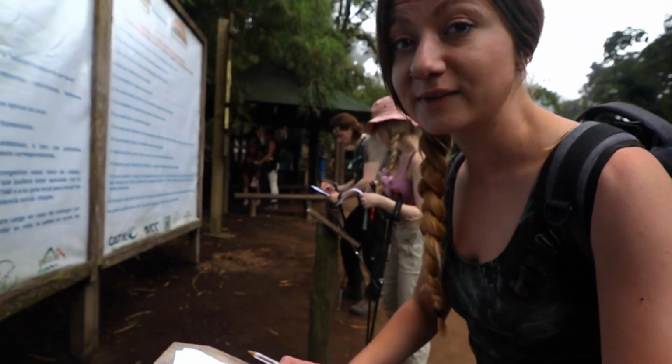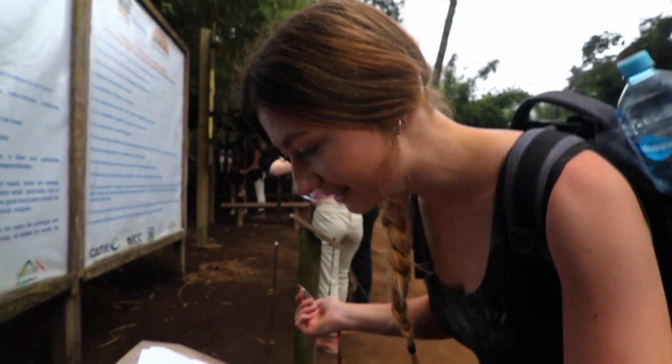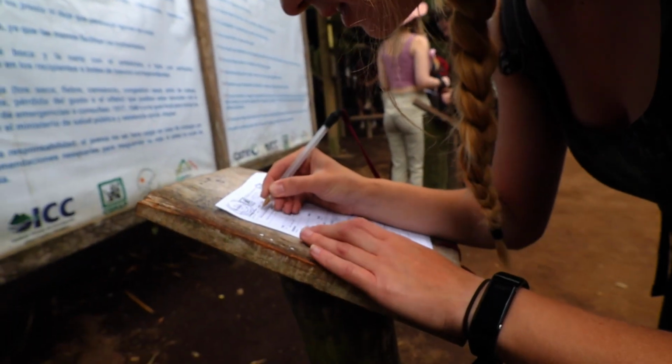Gracias. It turns out this is where we pay to enter the park, and you've got to register. If someone goes missing, not that that's funny, then they'll know who and where they are. Kind of. They'll be somewhere on the volcano anyway. Good thing they have pens, or we would not be able to fill this out. What are we? We are foreign.